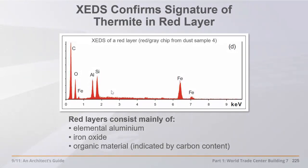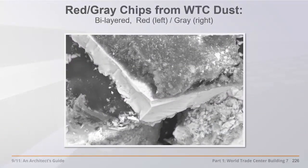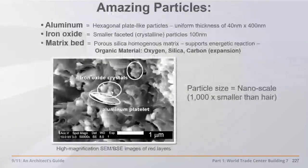Curious. What are the ingredients of thermite, which is iron and aluminum powders mixed three-quarters to one-quarter, doing in all of these chips? So they zoom into this red layer 50,000 times, and they find nano-sized particles of iron oxide and aluminum powder. They're 1,000 times smaller than the diameter of a human hair. Very, very sophisticated materials, and set in this bed of oxygen, silica, carbon.